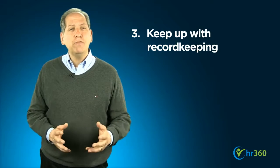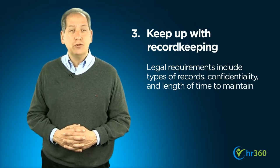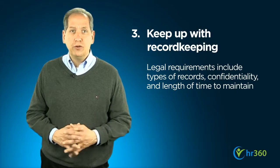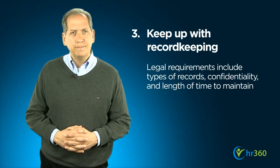Third, keep up with your record keeping. Record keeping is more than just good business practice. Employers are legally required to maintain certain types of employee records under federal and state law. Verify that your record keeping procedures address any requirements related to confidentiality and how long to keep records.